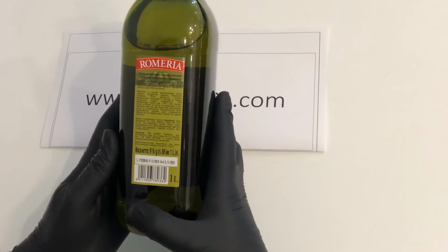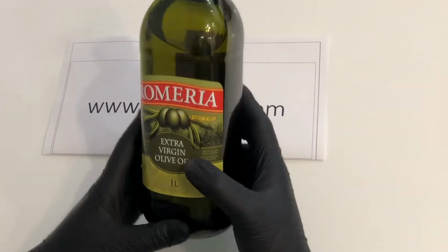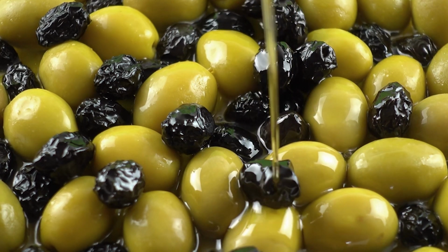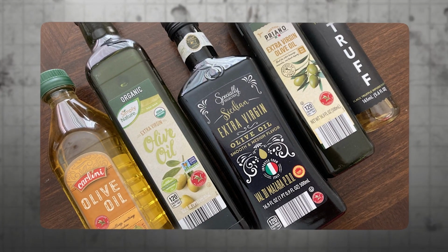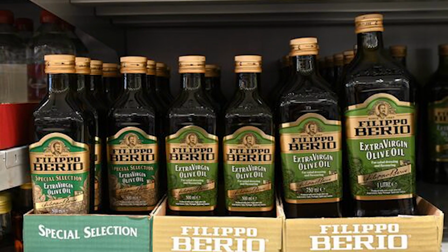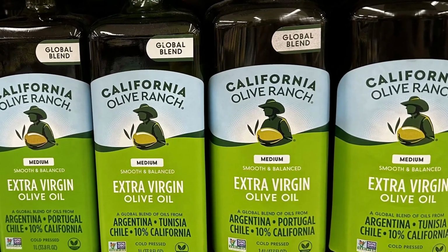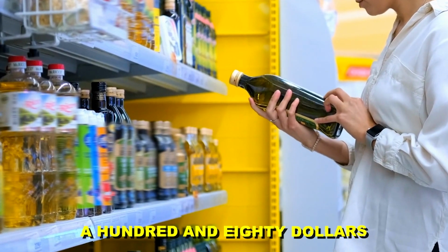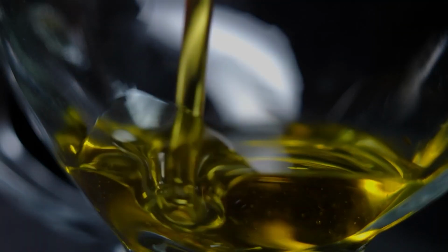A European legal guarantee that the oil comes from exactly where it claims to come from, pressed from verified olive varietals under strict regulatory oversight. In professional blind tastings, this $5 bottle consistently ranks higher for acidity, balance, and peppery finish than boutique oils selling for $20 or more. That's 75% savings, $180 a year. And unlike the expensive bottle, you have legal proof this one is actually real.